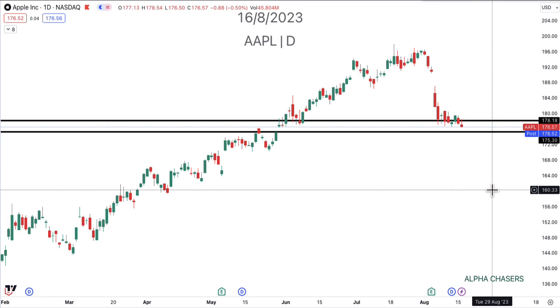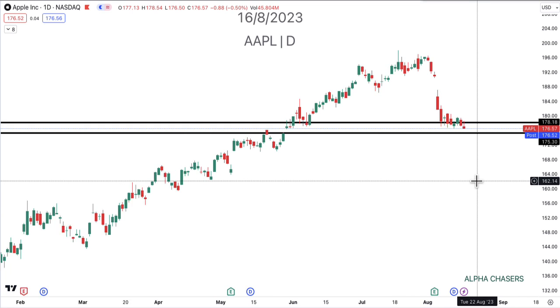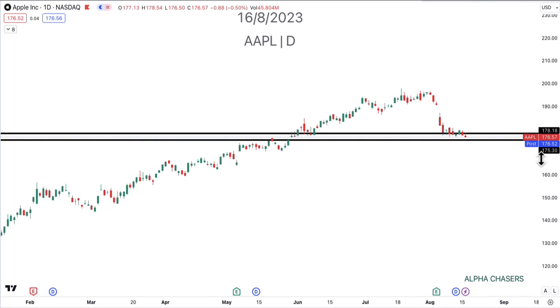Now, for intents and purposes, I want to go through these names in regards to it in alphabetical order. I just think it's going to be easier. You need to watch this tomorrow. You crack here, you gap fill. If you get through 175, the floodgates could open here a little bit. And I think that's where you're heading, quite frankly.